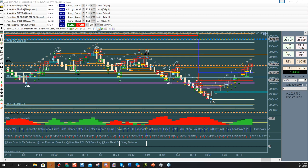So the TX filter only takes a trade with DR that doesn't have double clusters on it. Correct. And it's not in coil chop. That is what a TX filter trade does.